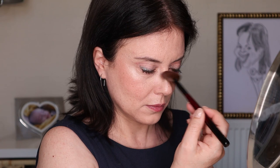And I think this highlighter is beautiful. I'm sure you are able to see it here on my cheek. It's really pretty. I don't like to place highlighter on the point of the nose. I like it here in the middle.